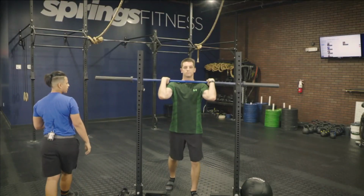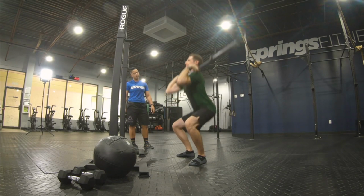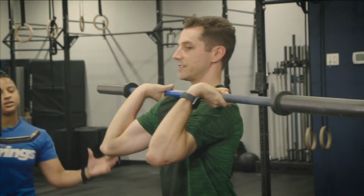Take a couple steps back, safe distance away from the rack. Hips back, and push those knees out. And back up again. Keep those elbows higher. Push up. There we go. And that's pretty much the movement overall. Okay. So let's go ahead and put that bar back.